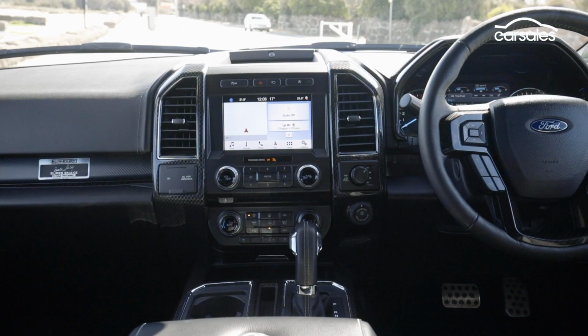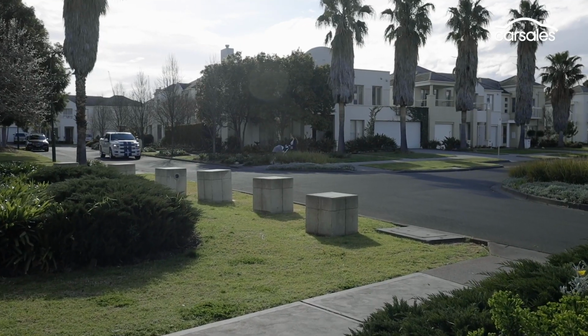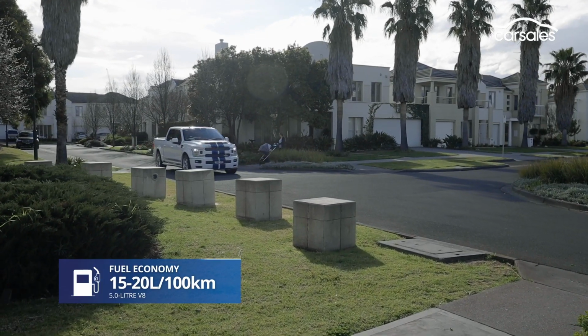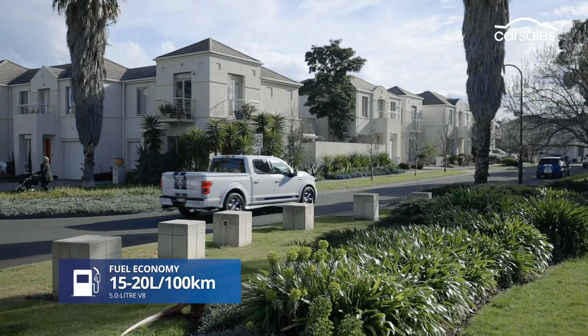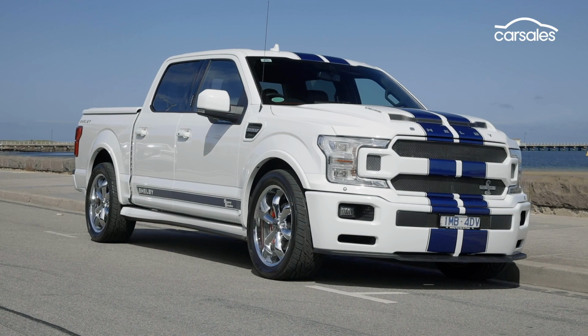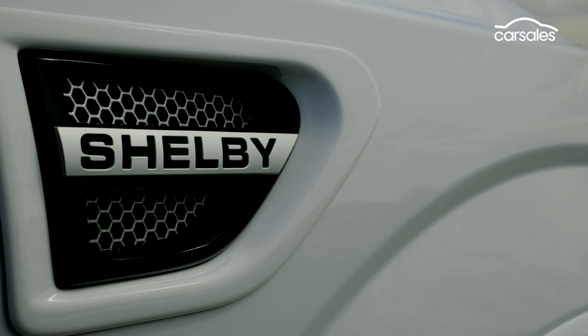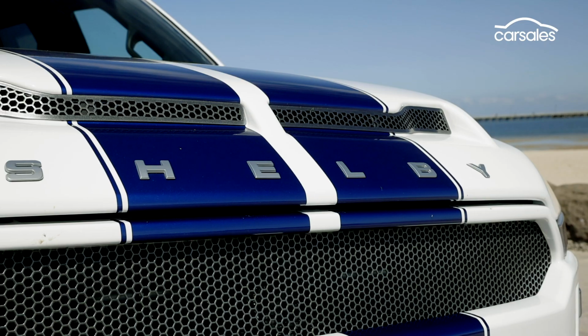Fuel economy? While this vehicle wasn't developed for its green credentials, around town and unloaded we've seen economy fluctuating between 15 and 20 litres per 100 kilometres. But people will buy this truck for its performance and for how it looks. And it looks superb, with its 22-inch rims, low-profile rubber, unique Shelby bodywork and that hallmark Shelby striping.